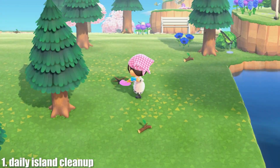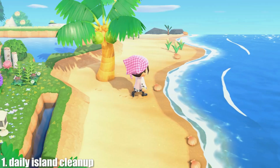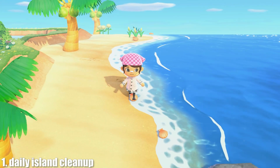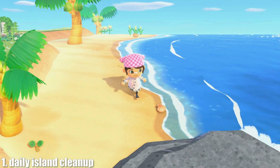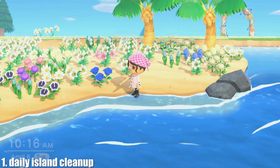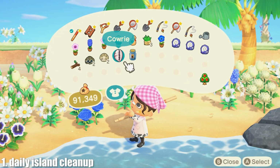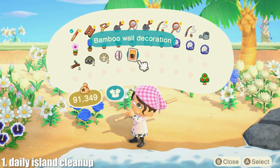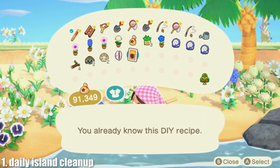Cleaning your island on a daily basis really just helps with long-term maintenance, and also I just feel very productive when I do this. Here you'll see me picking up the shells along the shore, which, to be completely honest, I completely forgot the shells existed. I want to get back into that habit. You can also look for your daily message in a bottle that shows up. It contains a DIY recipe. I don't tend to pay much attention to those anymore because I do have most of the recipes, but I can always sell it or gift it to a friend.